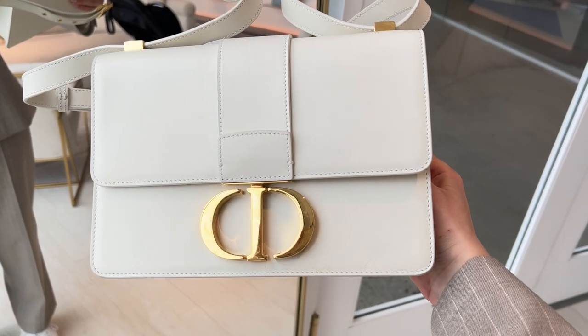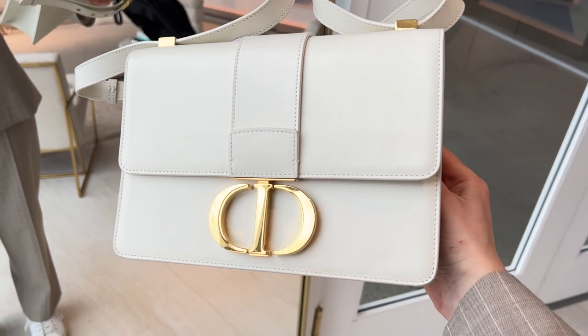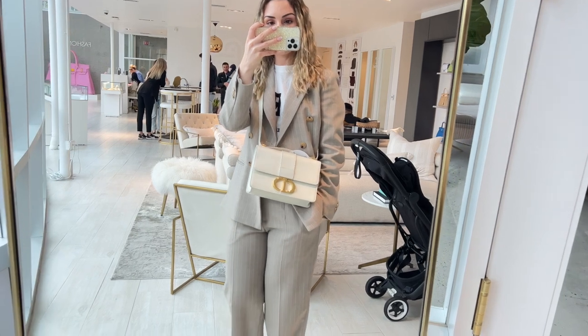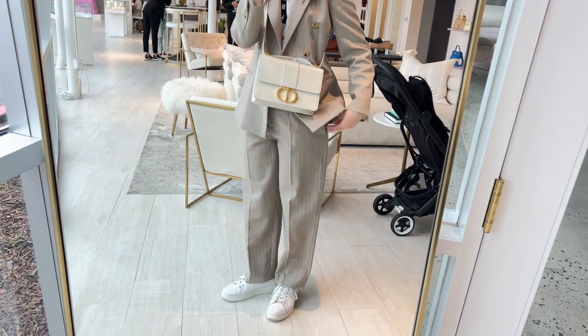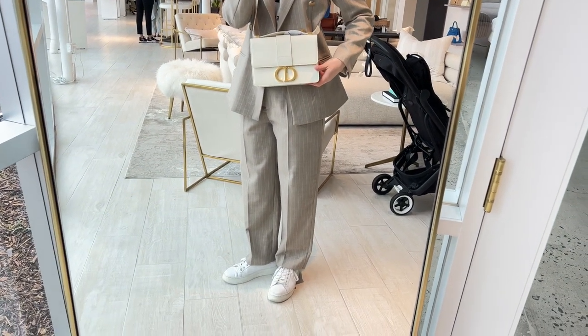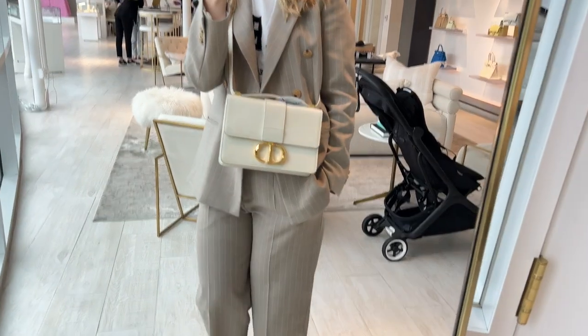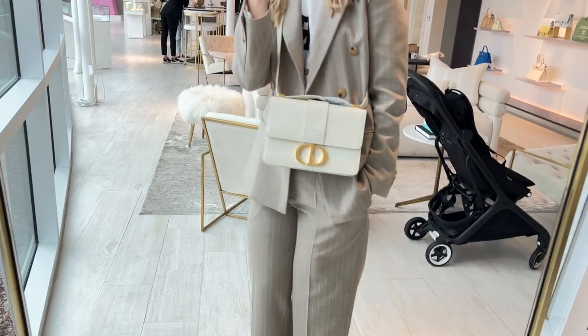And then the final bag that I tried on before I show you guys the one that I actually ended up getting is from Dior. This is the Dior 30 Montaigne bag. This bag has been on the top of my list for quite some time now. I don't know why I haven't pulled the trigger. I think I'm just waiting to see what color I want. It's a little bit tricky now because I don't see a lot of colors available in boutiques. So this is a really good bag to buy pre-loved because you can shop from some of the seasonal styles of past years if you don't just want the basic black.